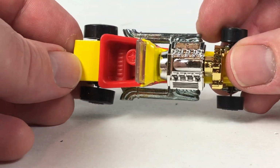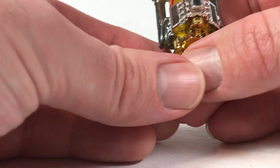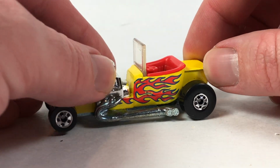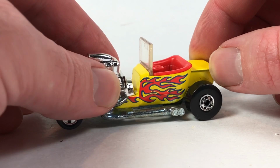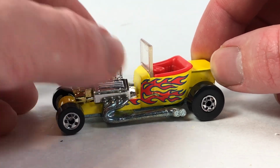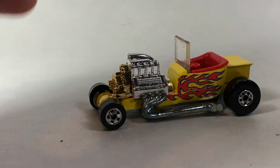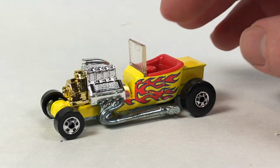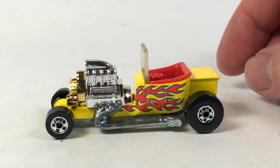Got some flames on the side here, yellow and red. This is just a cool looking car too. Black wall. So yeah, that's in there really good now. It still moves back and forth, but it's in there really good. I just think that's a pretty bad looking ride right there.